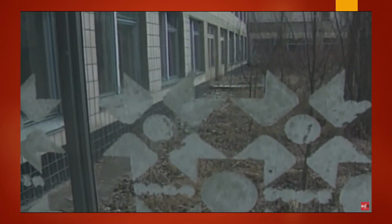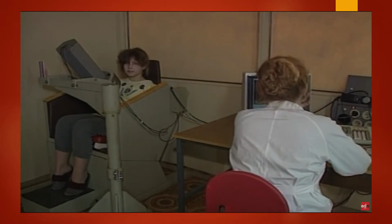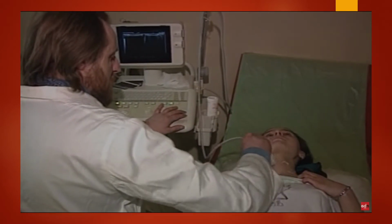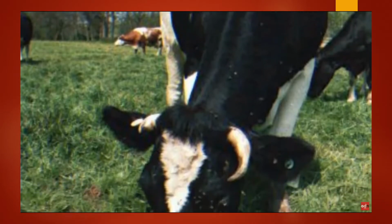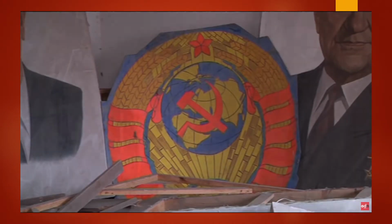Nevertheless, a UN report asserted that more than 6,000 children and adolescents developed thyroid cancer as a direct result of the incident. Hundreds of thousands of people may ultimately have been affected. On top of this, it's estimated the disaster cost some $235 billion in damages. It contaminated almost 1/4 of agricultural land in modern Belarus and hastened the collapse of the Soviet Union.